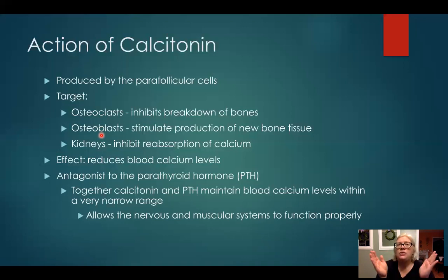And one of them is going to kind of digest or break down the bone, or make the mass of the bone less. So the way that you can remember this is that osteoclasts are going to cut away at the bone. C is for cut. And osteoblasts are going to build up the bone or increase the mass.